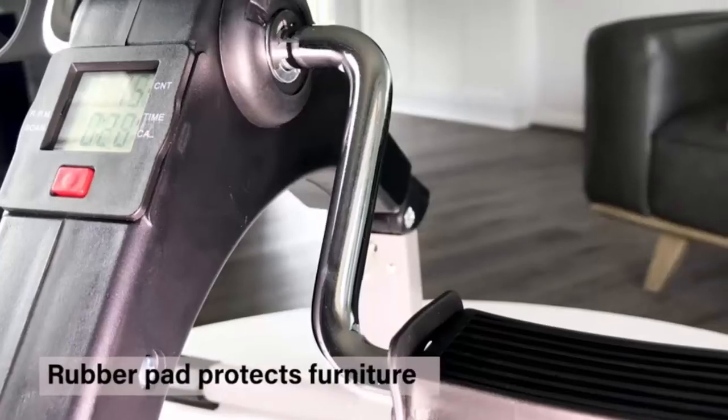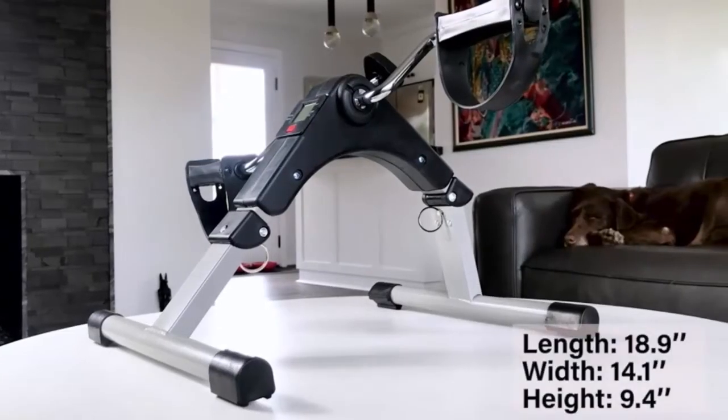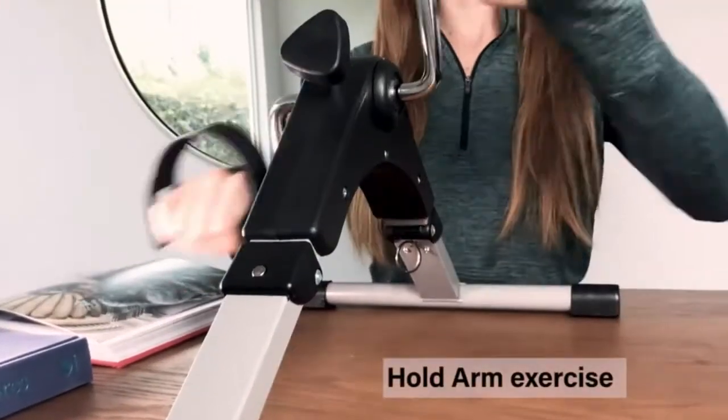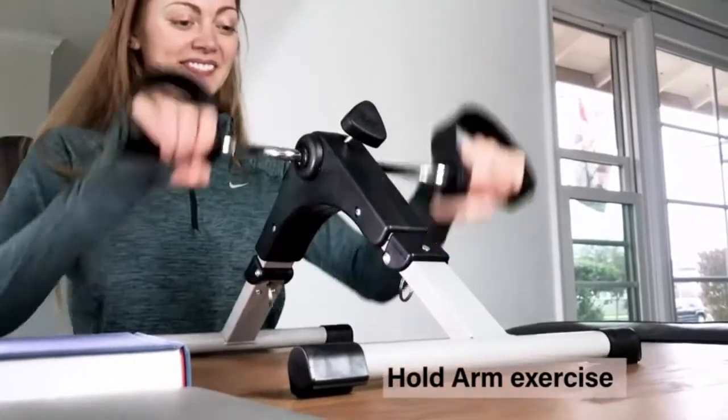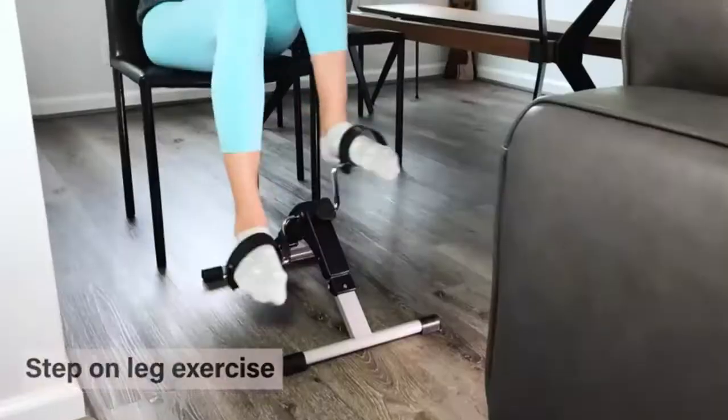Arm and leg exercise. The minibike pedal exerciser is used for arm and leg cycling exercise at the office or home to tone muscle and relieve tension. Resistance adjustable. Personalize the resistance level and workout intensity by adjusting the tension knob. Have a more rounded workout.